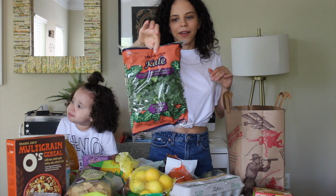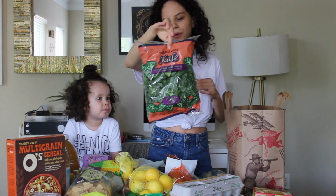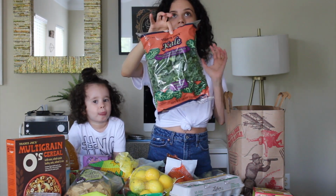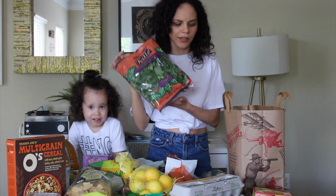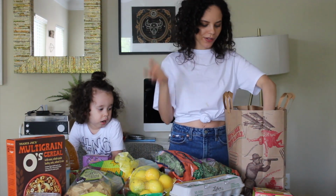I got a bag of kale and we cook this one. I don't like how it tastes raw. So you could get an olive oil and you could add garlic powder to it, black pepper, or any of your favorite seasonings. It's pretty good. And I eat that in a wrap with hummus, or I eat it in an omelet in the morning, or things like that, just to give you an idea.